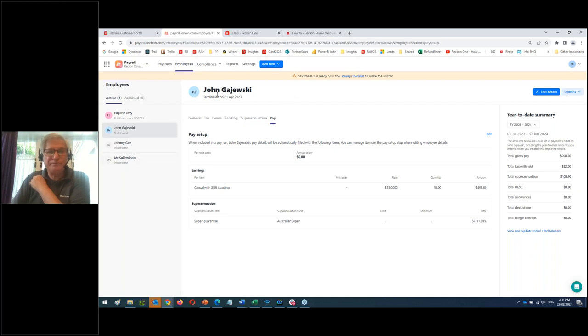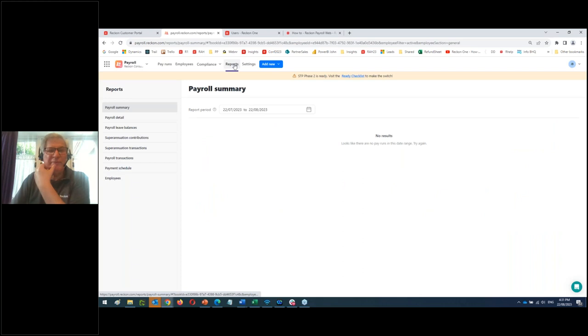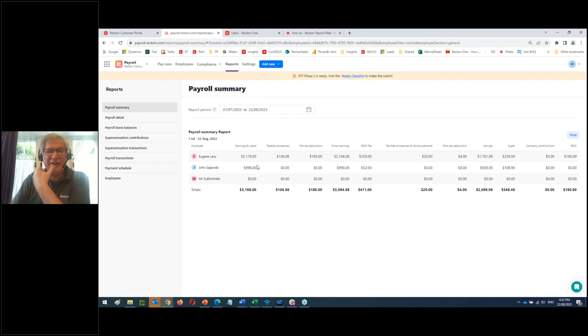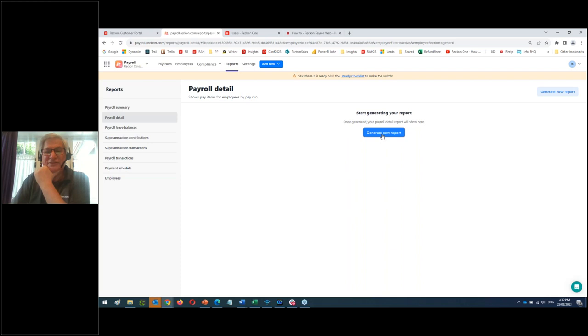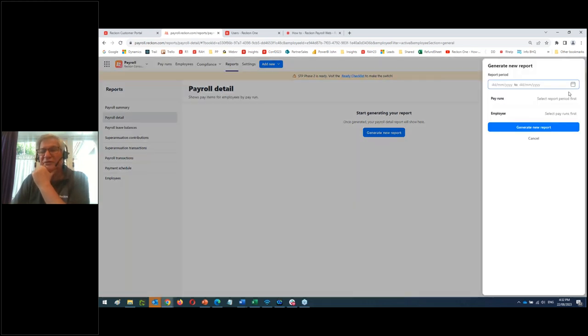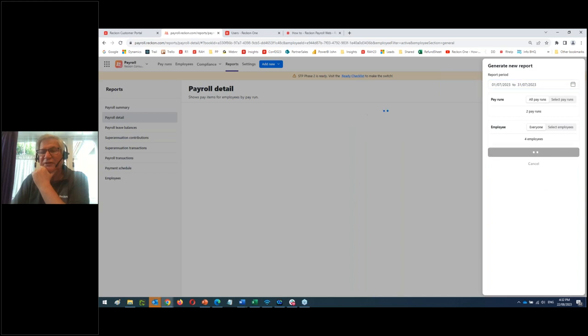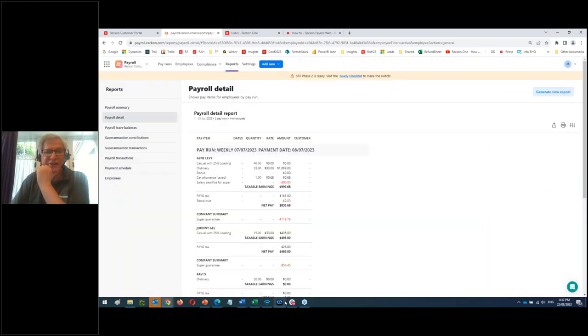Okay, of course in the reporting tab, we can do the payroll summary, so we can just go through that one. Let's just do that to there. And now we've got all our employees paid. For our payroll summary, payroll details, generate year report, set the date range to the 31st, generate year report, and our pay details are here.